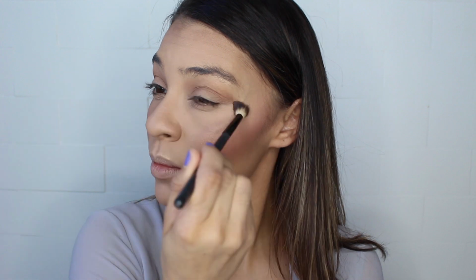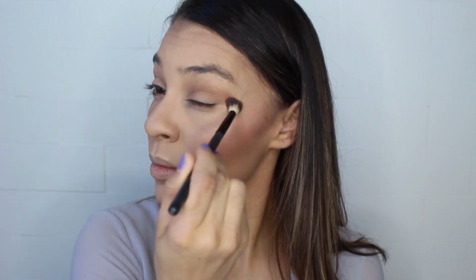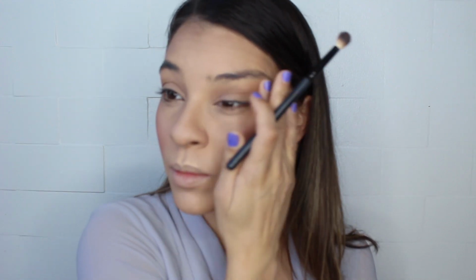Then I just go in with the same color that I used on my face to contour, and I'm just putting that in my eyes. So you'll notice that you use the same exact products. We're not worried about eyeshadow. We just want to add some definition in our eyes.